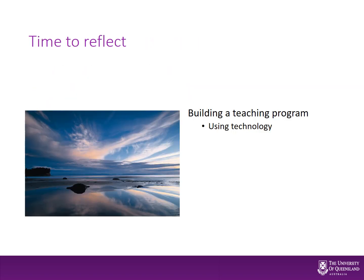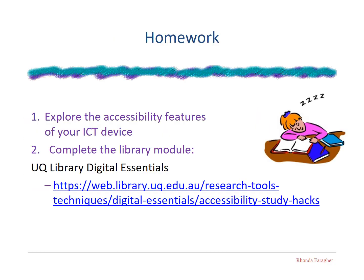So we're thinking about, if you're developing a teaching program, what technology might be available, and then of course beyond universal design, what support needs particular learners are presenting with, and then getting help. So a couple of things to do. I want you to explore the accessibility features of whatever ICT device you have. They will have guides, and maybe there are things on the web as well. And then don't forget the Digital Essentials Accessibility Study Hacks, and enjoy!